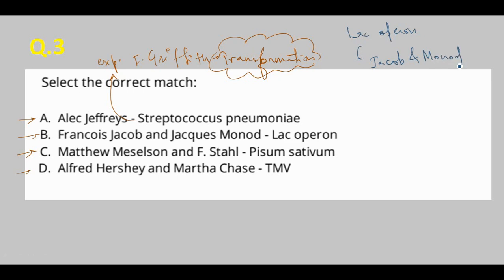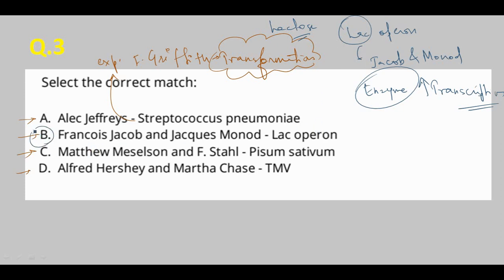Now what is this Lac operon, Jacob and Monod? Jacob and Monod originated with this idea that the control of enzyme levels, that means the amount of enzyme in a cell, is directly proportional to the amount of transcription happening. So the more the transcription, the more the enzyme will be produced. This is somewhat related to lactose metabolism in the cells. So Lac operon, Jacob and Monod, this is absolutely true.